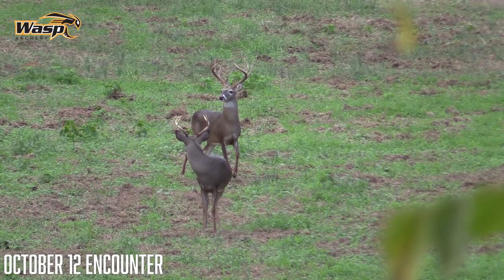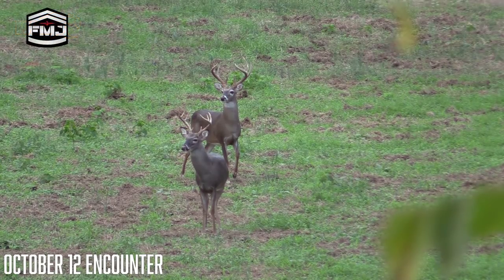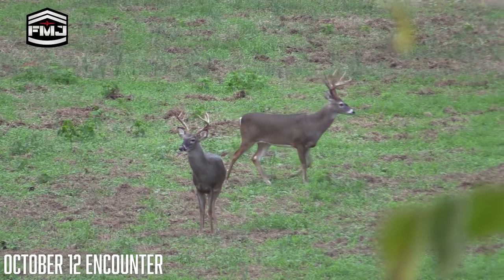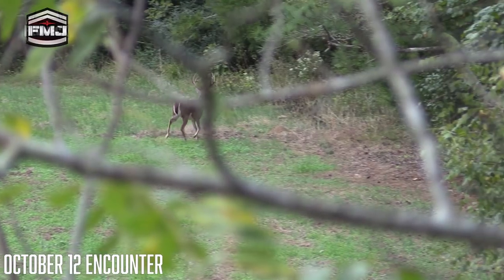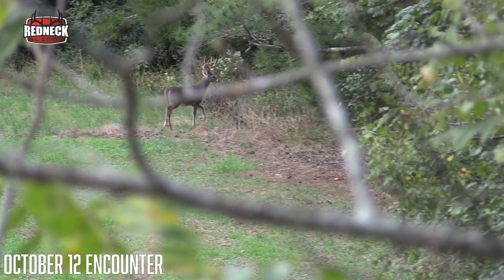That Ozonix saved me. I watched that footage over and over again, and from what I can tell, that deer didn't seem to be very spooked. He left the field, but I've seen him leave in a lot worse shape than that.